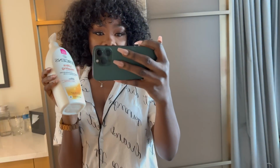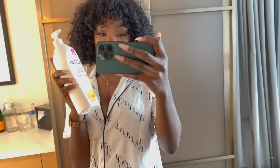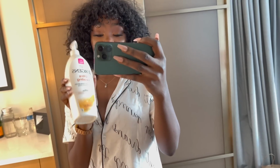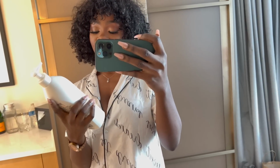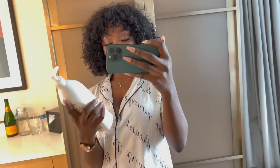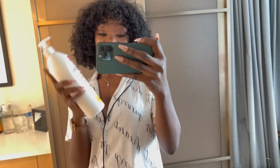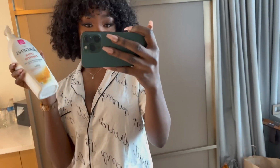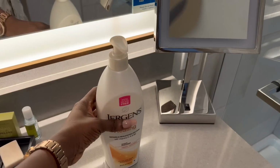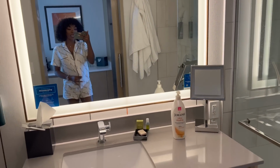There are a lot of lotions out there, but Jergens has, I guess, proven to be my favorite. It's very gentle, it doesn't have a strong scent, and it has vitamin C, E, and B5. I love it. This is not an ad, y'all. I just love Jergens, so I just wanted to show you all that. I always have a thing of Jergens.